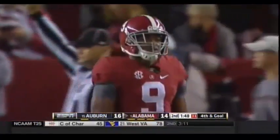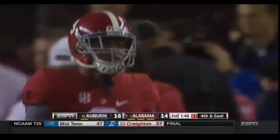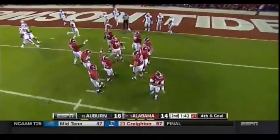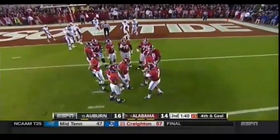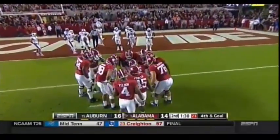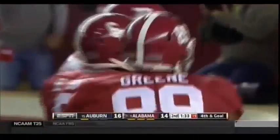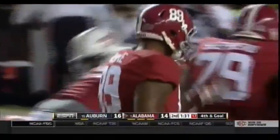And here comes the beef. Dominic Jackson will be coming in. Well, last year, Eli, Alabama could not pick up a yard on a 4th down conversion late in that football game, and I think this Alabama front line has been waiting for this opportunity for a solid year. Let's see what they do with it.